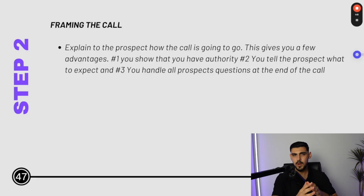Now, step 2 is framing the call. Once you finish up with small talk, now you want to transition to telling them how the call is going to go. Explain to the prospect what is about to happen moving forward over the next hour. And this gives you a few advantages. Number 1, you show that you have authority in the call. You show that this is your call. You're the boss on this call, and you're going to be asking the questions.